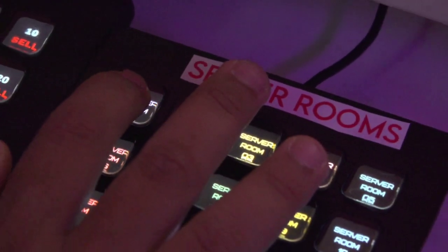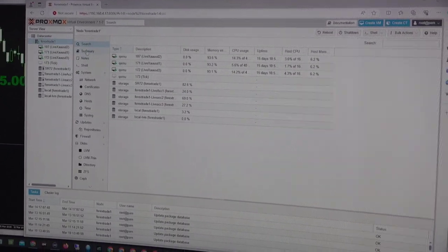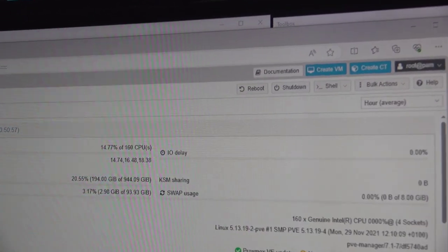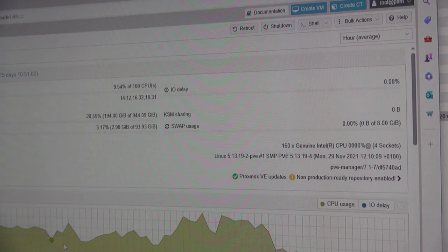So from here we are going to access our main servers. See, here it will open this one. Let me show you this one. Here you can see this server we have opened. Like the summary, you can see the configuration of this server. Like we have already told you, we are using a high-end server for all our trading purposes, because technology is a very crucial part of trading nowadays.